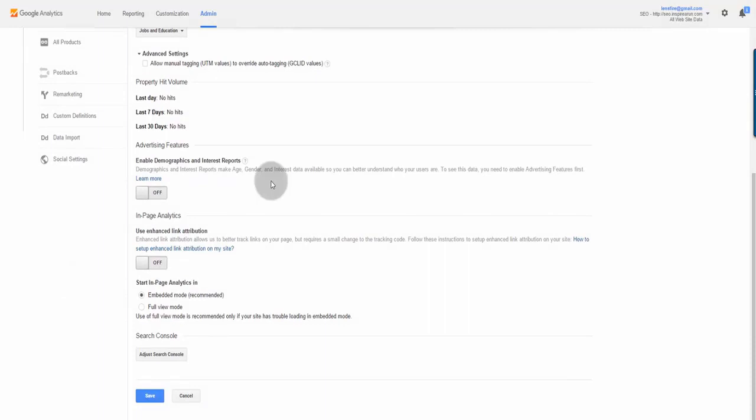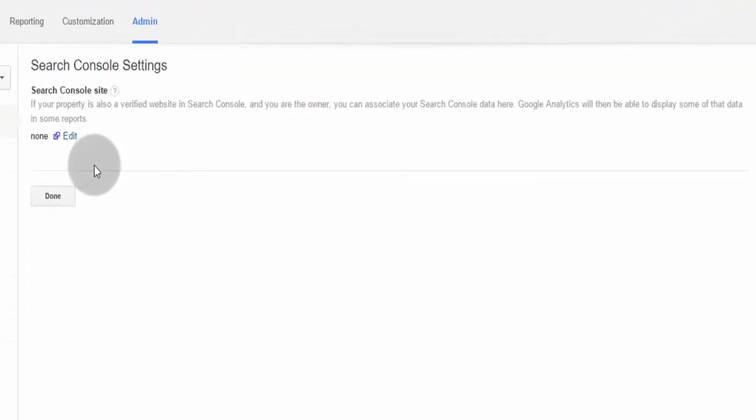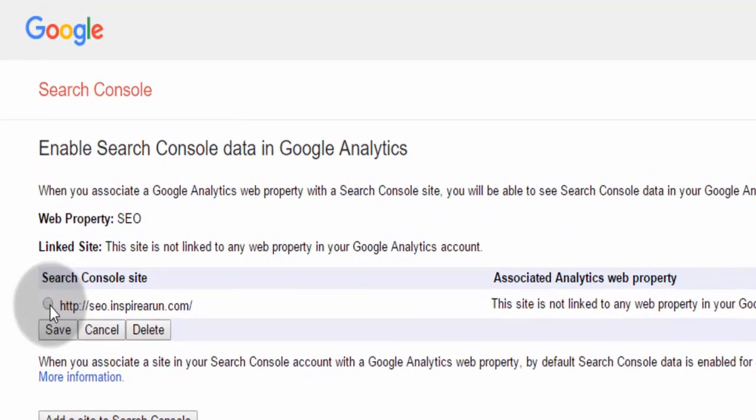Now scroll down. Before connecting the Search Console, enable the demographics and interest reports, and also enable Use Enhanced Link Attribution. Now click on Adjust Search Console. If your property is a verified website in Google Search Console, like this, and if you are the owner, obviously, if you have verified your site on Google Search Console, then you are an owner. In such case, you can associate your Google Search Console data in Google Analytics. Now, click Edit. Select the website which you want to integrate with Google Analytics and then click Save.